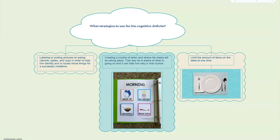And the routine or schedule can also be visual and verbal, kind of like this picture here, just to let it sink in more. And then lastly, we can limit the amount of items on the table at one time. So here in the picture, you basically just have the necessities. You don't have a lot of extra stuff.